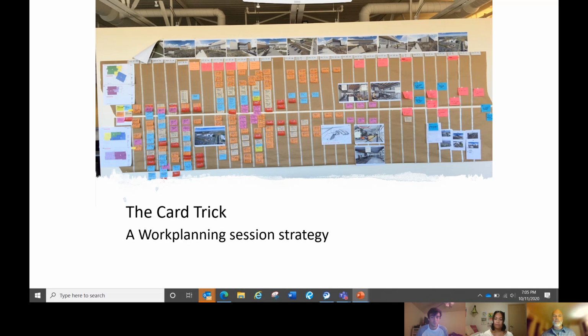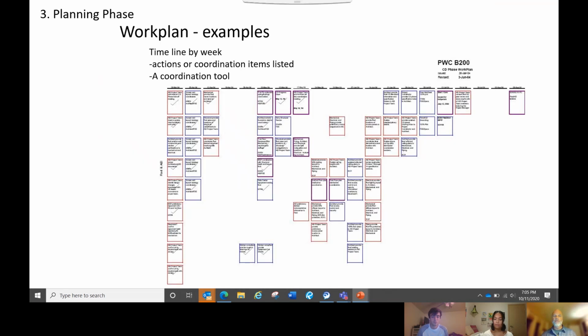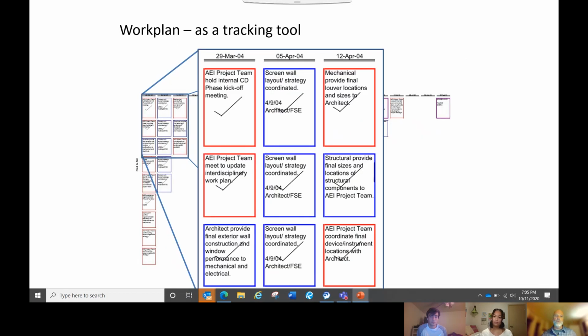So here are some other examples, where each column in this case is a week, and you have these individual tasks that need to be completed. You assign them to a person or a team that's responsible for it, they're given a date by which it needs to be completed, and you put that on your timeline, left to right. And so, just some more detail.